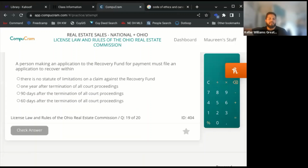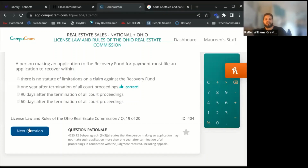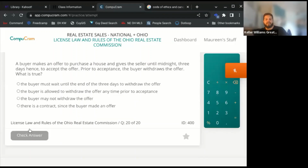A person making an application to the recovery fund for payment must file an application to recover within: there is no statute of limitations on a claim against the recovery fund, 1 year after termination of all court proceedings, 90 days after the termination of all court proceedings, or 60 days after the termination. So when can you make an application to the recovery fund for payment? What must you file within? 1 year. Correct, 1 year. All right, last question.